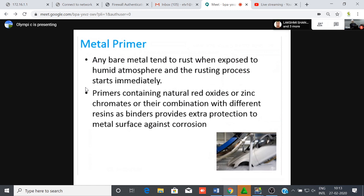So any bare metal tends to rust when exposed to humid atmosphere, and the rusting process starts immediately. Primers containing natural red oxides or zinc chromates or other combination with different resins as binders provide extra protection to metal surface against corrosion. So these are generally the CD coating or the primer is a epoxy resin based for better life, because the epoxy gives a better life as compared to acrylic. Acrylic generally we use for the top coat. So better adhesion and the life, they are epoxy based, and they are zinc chromate rich compounds are there for better corrosion resistance. So like shown is a car body dipping into a CD bath.